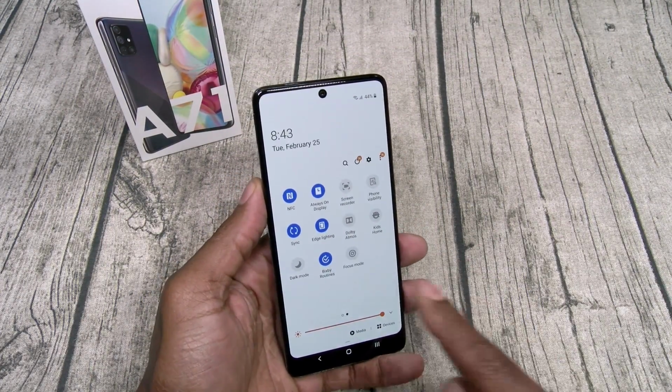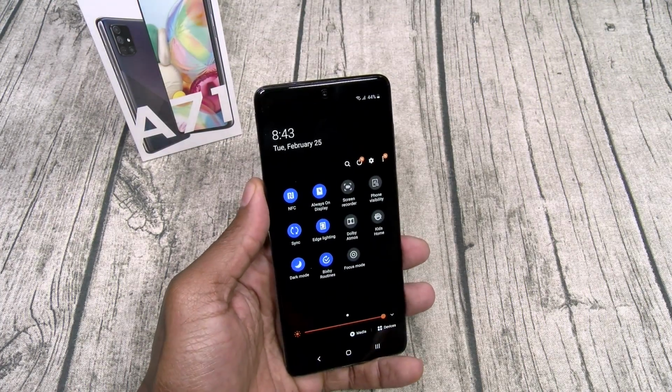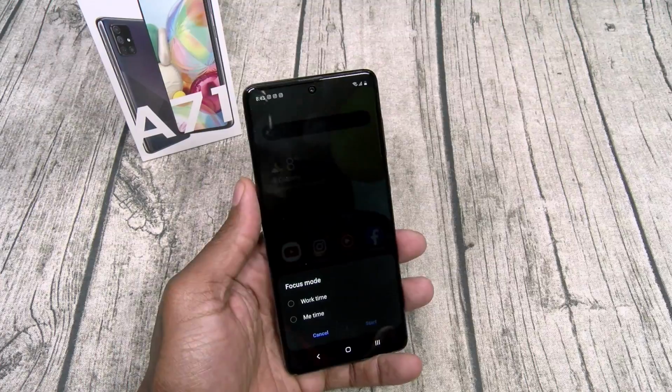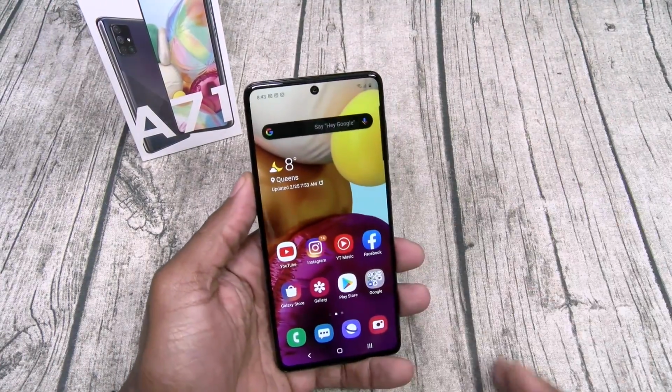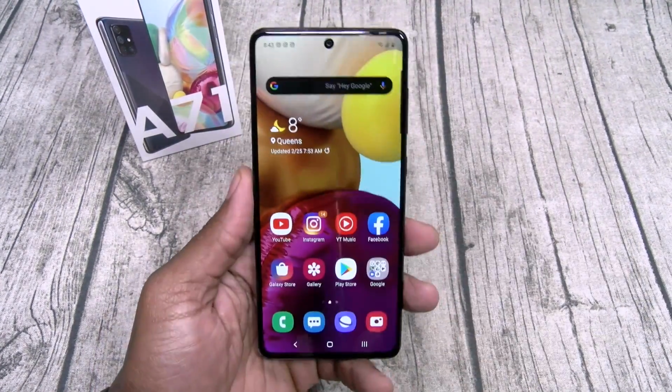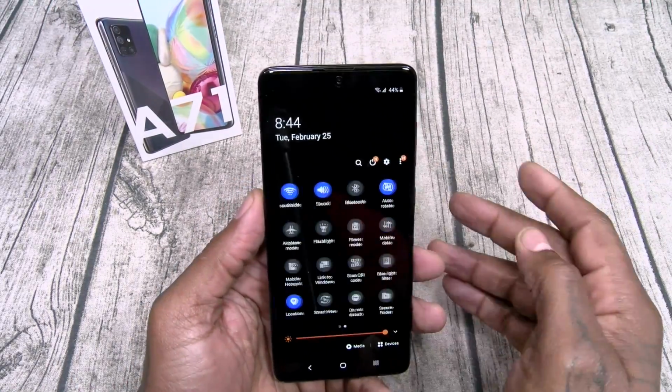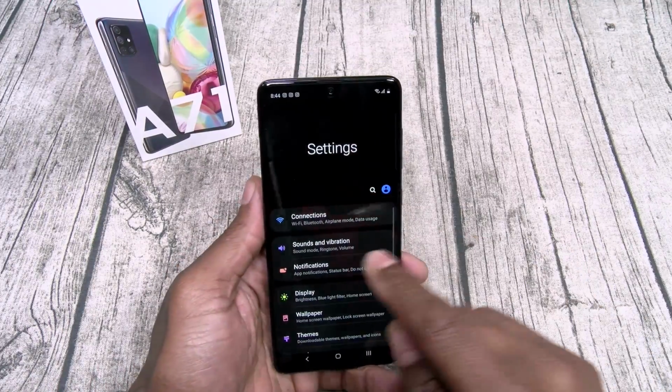You got your edge lighting, dark mode. Bang, save some battery. Focus mode. Right? Focus mode is dope. I'll show you how that looks when we go through the settings. All right, so you see, put on the dark mode, you get your black Google theme. Let's go to settings real quick. Let's see, is there anything else? Yeah, that's it for the toggles. Take it over to settings.